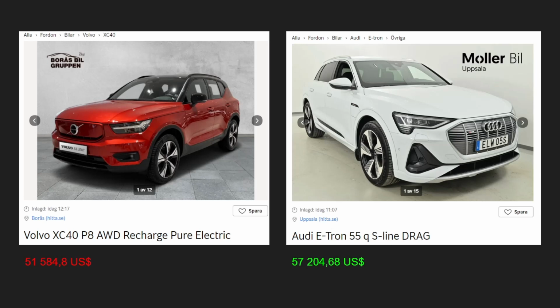Looks like an XC40 Recharge Pure Electric. Looks like it starts at like 53 grand. So I guess the starting price is so much lower in the US, that in 6 years it would have fallen off to probably like low mid 30s, I would expect. That makes sense. Yeah, I didn't know the starting price was so high.